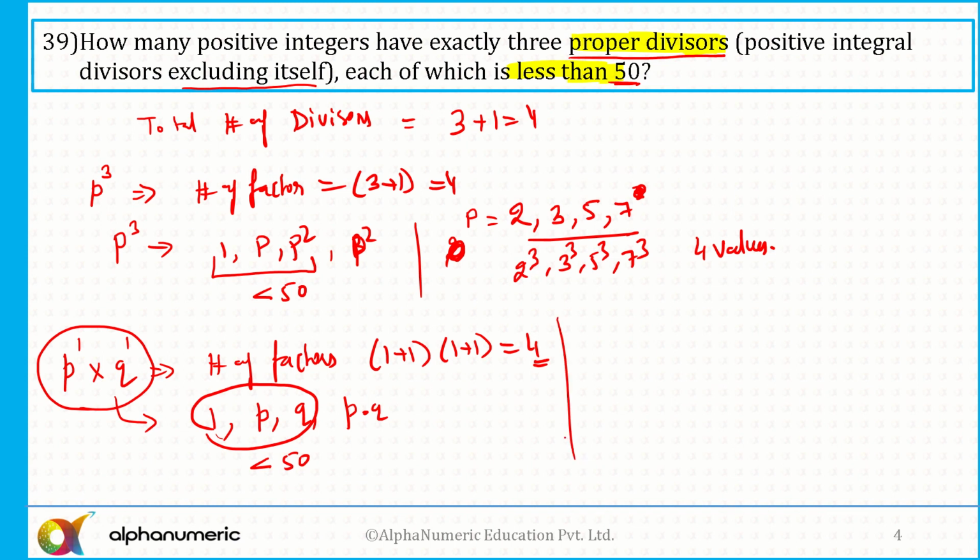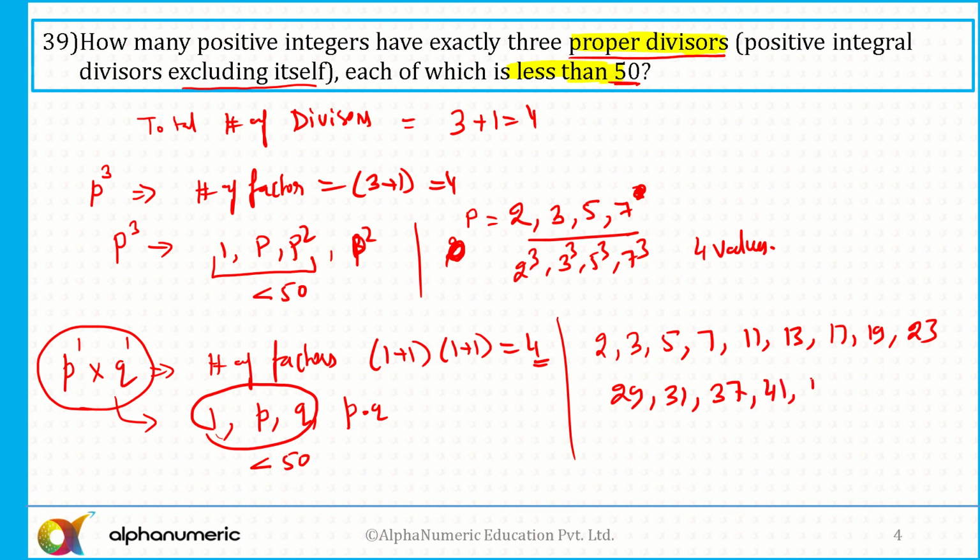So let me write down how many prime numbers there are which are less than 50. There are 15. You should know that there are 15 prime numbers in the range 1 to 50, and there are 25 prime numbers in the range 1 to 100. So what are those 15? I can write them down here: 2, 3, 5, 7, 11, 13, 17, 19, 23, 29, 31, 37, 41, and 43. So these are 15 prime numbers.